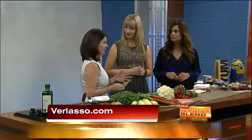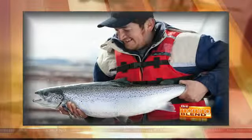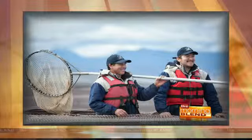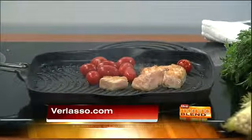So sustainability, according to the United Nations, is that we're not depleting a resource that will actually deplete the next generation's ability to sustain itself. And in some areas, the ocean is depleted as much as 90%. It's scary. It's very scary. But it also has this amazing ability to replenish itself. So if we just are careful about it, Verlasso's message is that you won't just have fish for dinner tonight, you'll have fish for 7 generations.